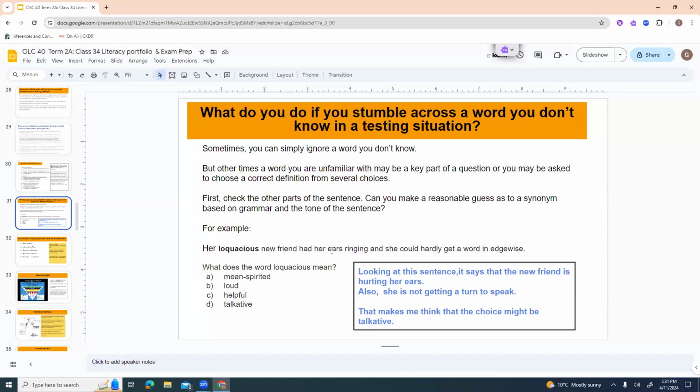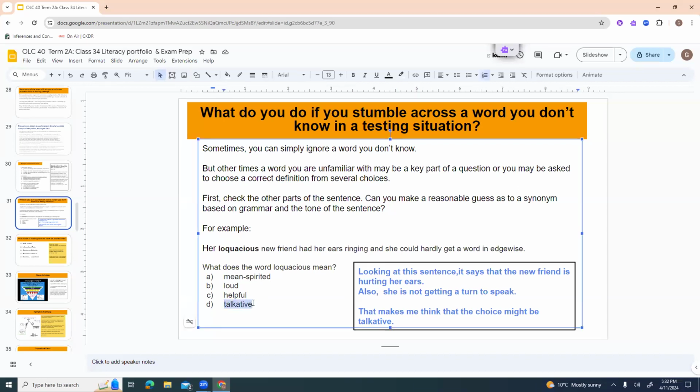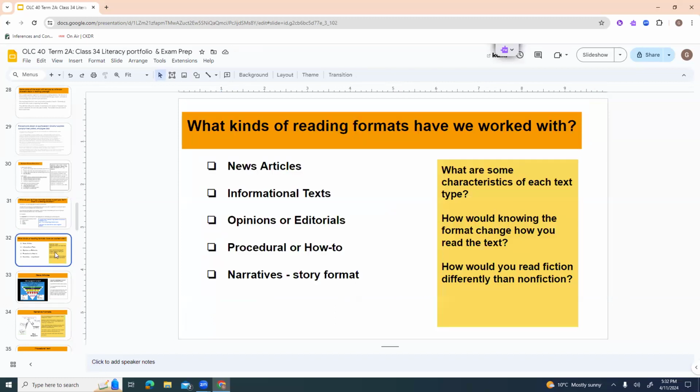But it talks about her ears ringing. So I don't think helpful is going to work, and I don't think mean-spirited works. So then I've got loud and talkative. Loud could be it because it talked about her ears ringing, so maybe the friend's talking really loud. But then it also says, and she could hardly get a word in edgewise. That sounds like she's not getting a turn to speak, which makes me think that the choice might be talkative. So then I would just underline or highlight it, whatever we're doing. So see here how I don't have to know the word, but I can look at some of the choices being offered and make a reasonable guess based on those choices.